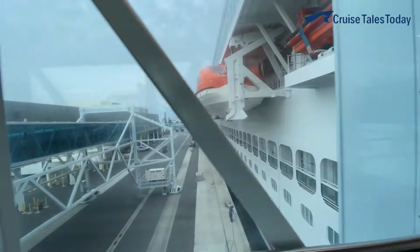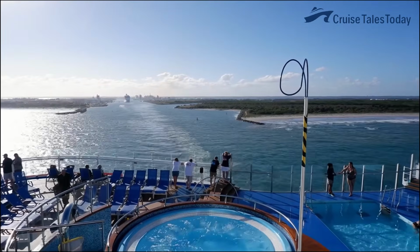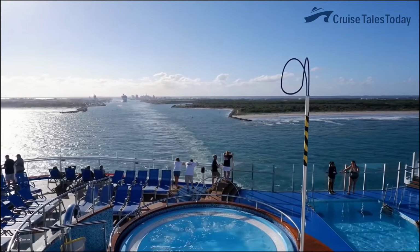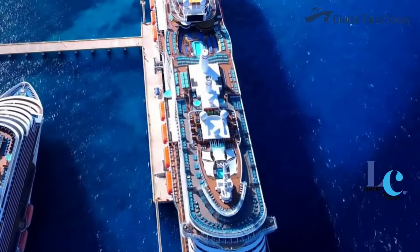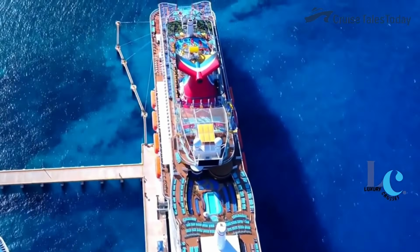The Carnival Mardi Gras isn't just another cruise ship floating around the Caribbean. This massive vessel represents Carnival's bold step into the future of cruising, and after diving deep into what the ship offers, there are some surprising discoveries that might change how you think about mainstream cruise vacations.